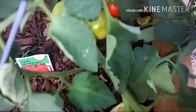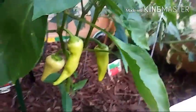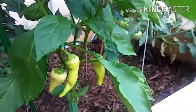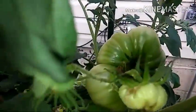Here is my better boy. I got so many tomatoes on here. I even got a red one that's ready to be picked down in there. Over here, look at this banana plant. Those are ready to be pulled off. It's doing great. And the same thing with my beefsteak. Look at the size. I'm going to try to get in here. Look at the size of those tomatoes. That's my hand. That's a pretty big tomato.